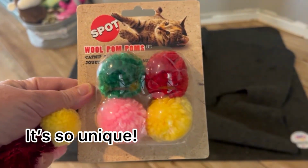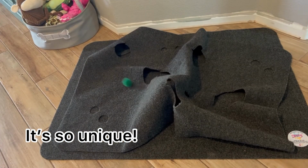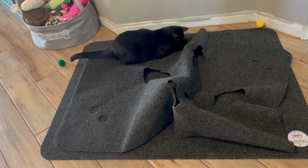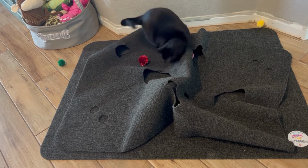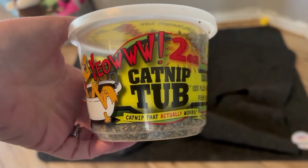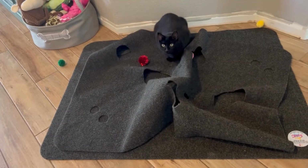The Ripple Rug is a multifunctional activity center. You can throw their favorite toys in. As you can see, Maggie loves these little balls. I like to take some organic catnip and also sprinkle it on the Ripple Rug. This really gets them going with playtime.